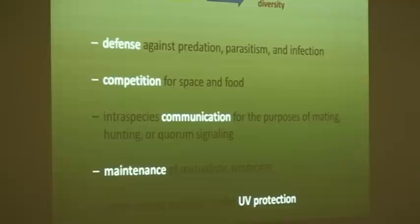You also see that you again have a lot of squishy animals that don't have a hard protection. So what other way are you going to do it? If you can't get away, especially if you're a slow-moving organism, you would have a chemical defense. Like a lot of toads and things will have this as well. Competition for food and space, you would also be using chemicals.